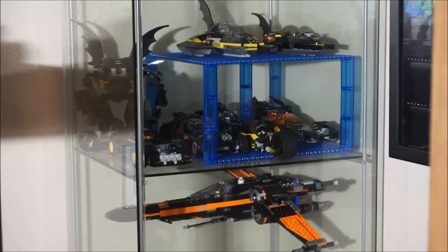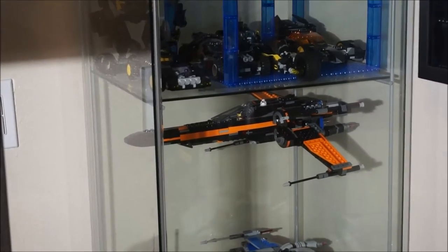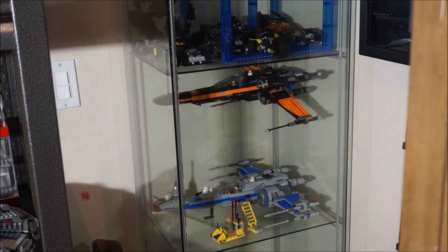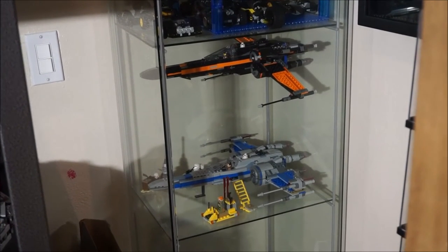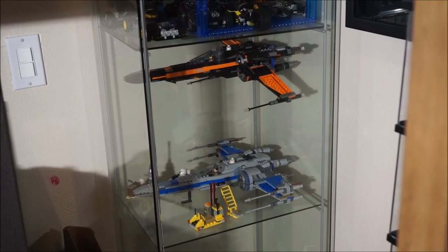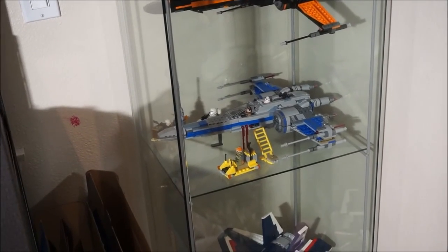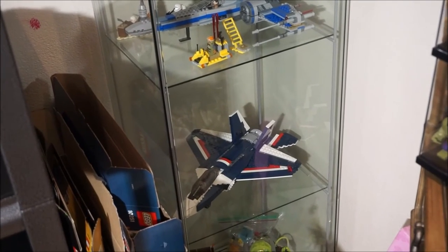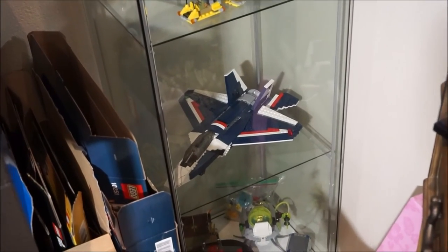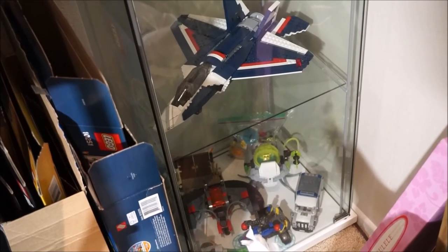Alright, and right there is some Batmobile sets. Below that is the recent 2 X-Wings, Poe Dameron's X-Wing and the Resistance X-Wing, which I both love. I'm ready for the original trilogy updated X-Wing. Hopefully that comes soon. And the Blue Jet. I do like that set also. And down at the very bottom, just various villain vehicles and stuff, just random stuff there.